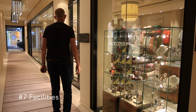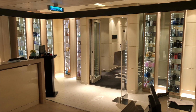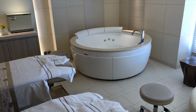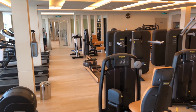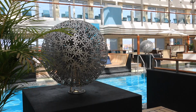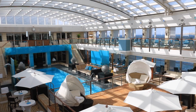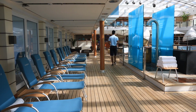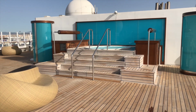Now, the seventh thing you need to know is about other facilities, particularly when it comes to fitness and relaxation. There's a very large spa. There's a pretty big fitness room. All the fitness classes are included within the fare. There's a magnificent swimming pool which has a roof that closes, so if the weather's not great, they can close the roof. They also have a quiet area up on deck 11 with a jacuzzi.